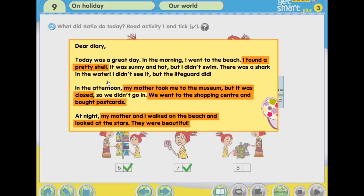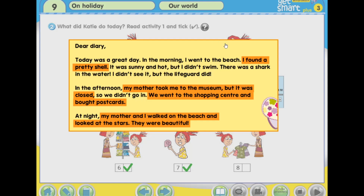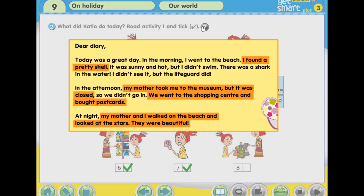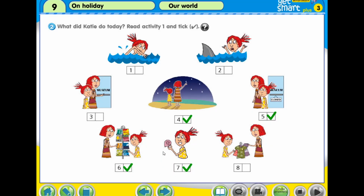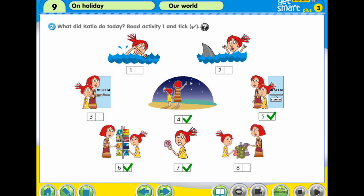Let us check, yeah? Pretty shell. This one, pretty shell. Okay, and then, but it was closed. The museum was closed. So this one. And then, went to the shopping center, bought postcard, which picture is that? Picture number 6. Okay, and last one, look at the stars. So, the answer is, the picture that relates to look at the star is number 4. Alright, thank you very much.